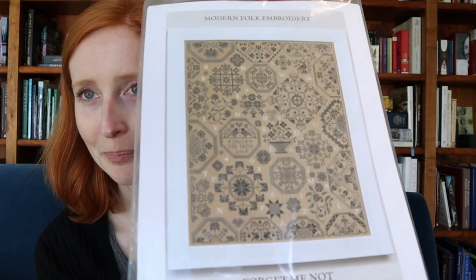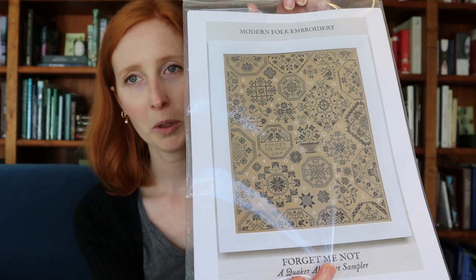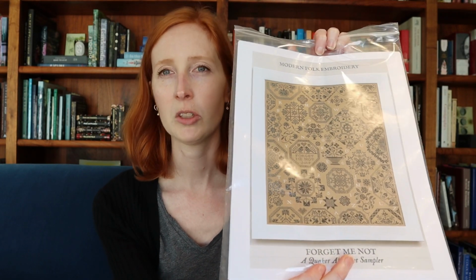So step-by-step tutorial is coming, and to that end I have started Modern Folk Embroidery's Forget-Me-Not, which I will be applying to a very simple wood box which I purchased from Amazon. I will be detailing the fabric, the thread that I used. I'll be sharing the exact box I bought, so you can follow along with me if you like, or you can just use it as a step-by-step example of how to do your own work and apply it to a box. So that's what's coming up.